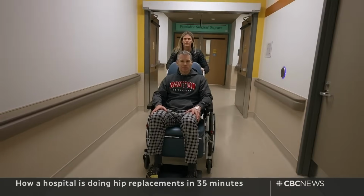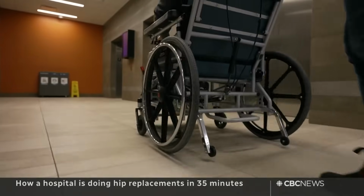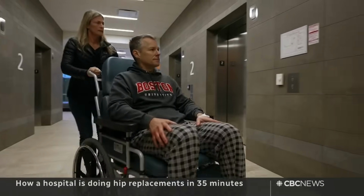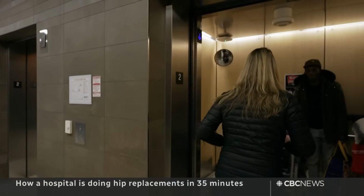While some argue hyper-throughput models are tough to replicate, others insist it's time for a cultural shift in hospitals, one that will open new doors to new possibilities. So, Christine, 14 surgeries a day seems extremely demanding. Can the doctors handle it?